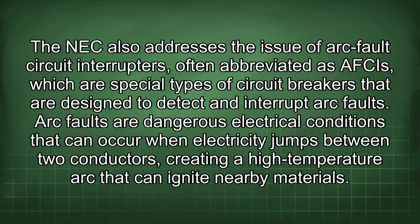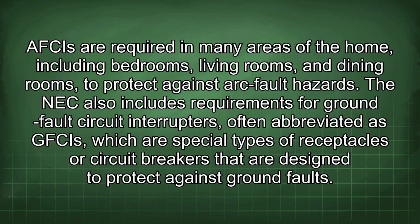The NEC also addresses the issue of arc fault circuit interrupters, often abbreviated as AFCIs, which are special types of circuit breakers that are designed to detect and interrupt arc faults. Arc faults are dangerous electrical conditions that can occur when electricity jumps between two conductors, creating a high-temperature arc that can ignite nearby materials. AFCIs are required in many areas of the home, including bedrooms, living rooms, and dining rooms, to protect against arc fault hazards.